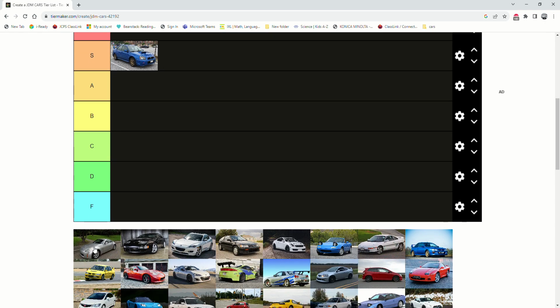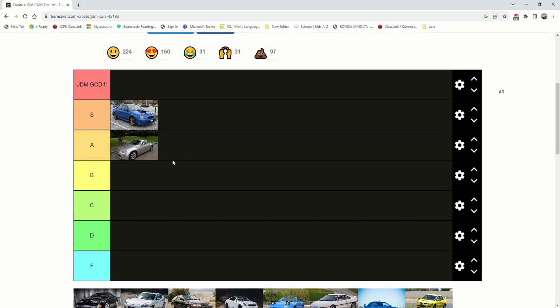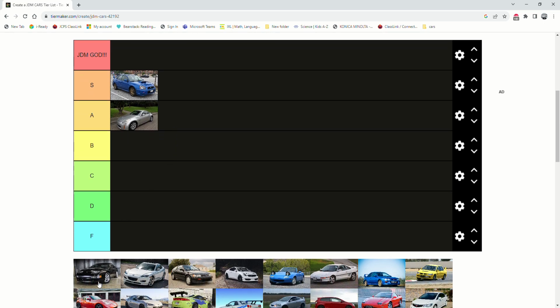The next car we have is a Nissan 350Z. I think I'm gonna put this in A tier because this is a really nice car. They're really cheap and they're a nice, reliable sports car. But it doesn't have the true JDM symbol like an STI or those things. Right?